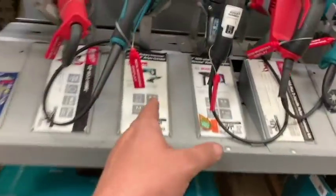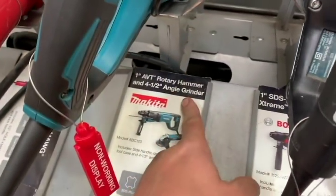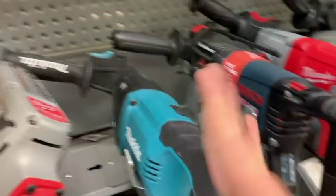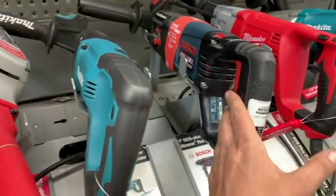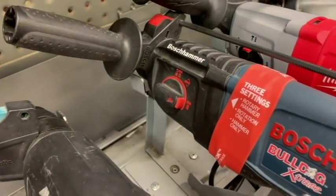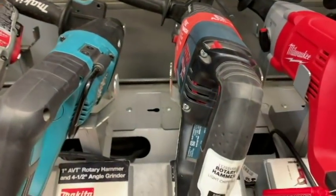I did get a chance to check out some of these rotary hammer drills. I gotta say, I'm really digging the Bosch out of all of them. Picked them all up, just the way it feels overall, the amount of ventilation ports that it has. Yeah, I'm gonna probably go with Bosch on this one.